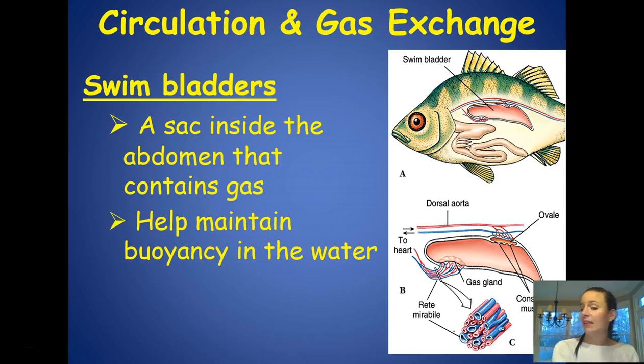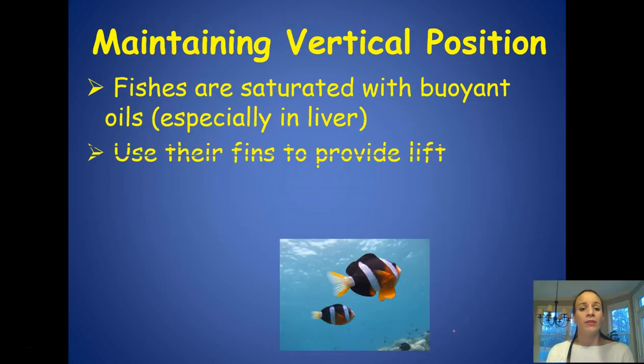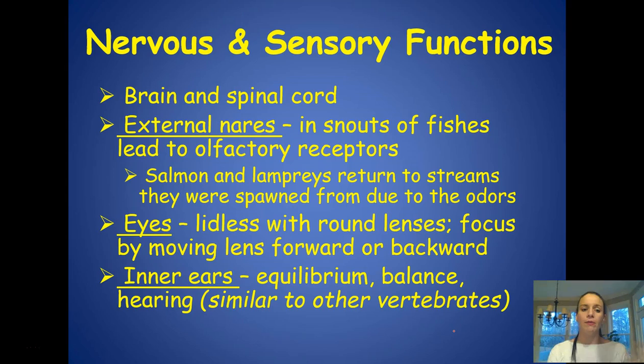So this is a sac inside the abdomen. It just contains gas, and it helps with the buoyancy of fish. It also helps them maintain their vertical position. So they're saturated with buoyant oils, especially in their liver, and they use their fins to provide lift. They also have a reduction of heavy tissue, so their bones aren't very dense, or they have a cartilaginous skeleton. And then, like we said, they have that swim bladder.